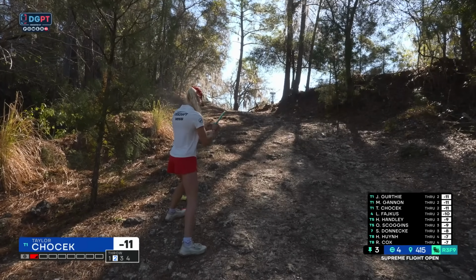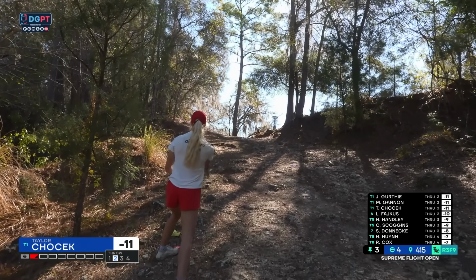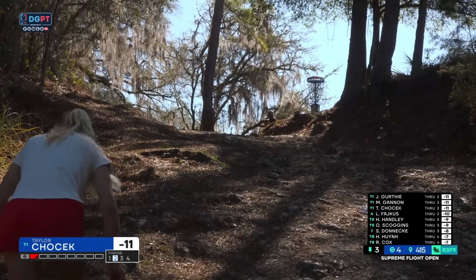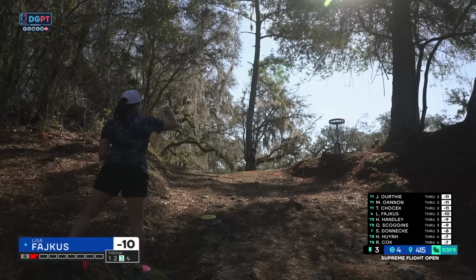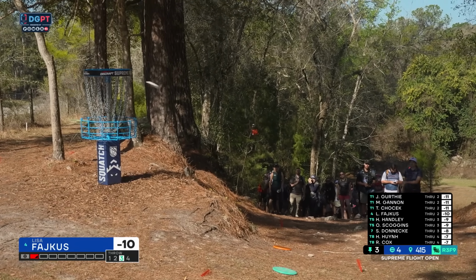This is one of my favorite greens, with the sun shining through the Spanish moss. Oh yeah, it's so nice. Although when you have an early tee time, you just can't see anything. The sun comes up right behind the basket. I was staring right at it. It's burned in. I still see the after image actually right now. Yeah. It's beautiful.